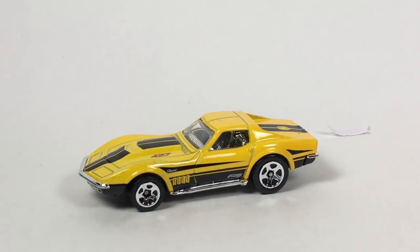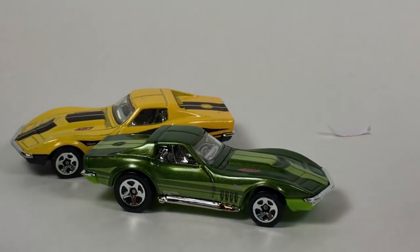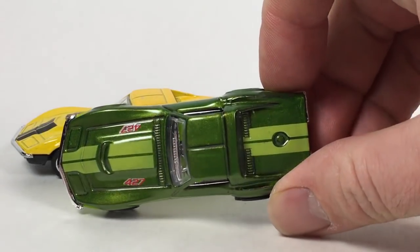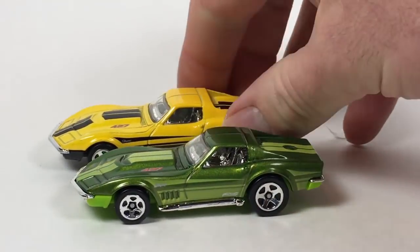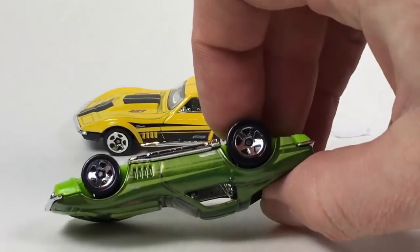And here is this one. So these 2 are released in the same year. So same tampo scheme, just a recolor. The green one definitely is a big step above, I think, this yellow and black one, in my opinion. Let me know if you disagree, but I think it'd be kind of hard to.